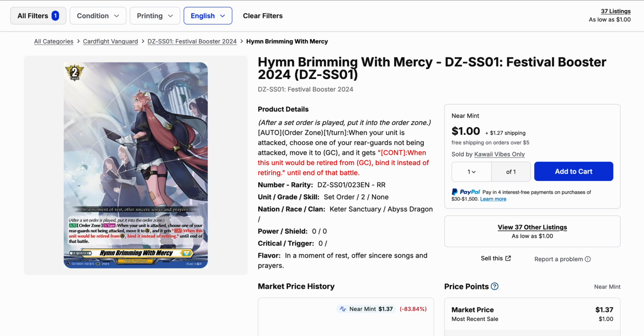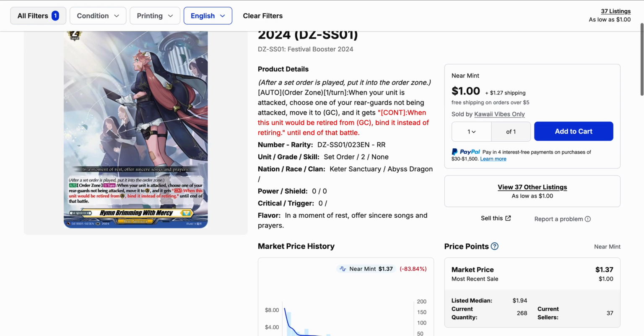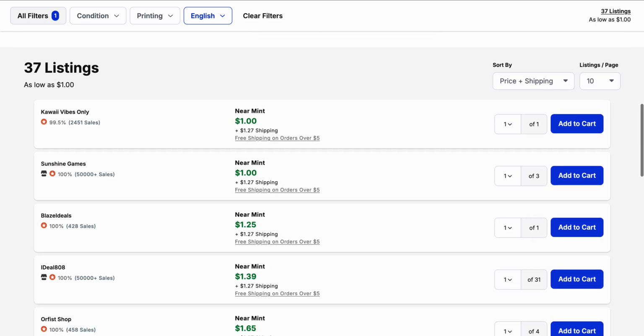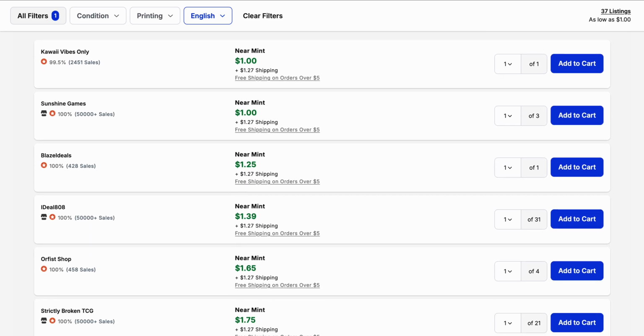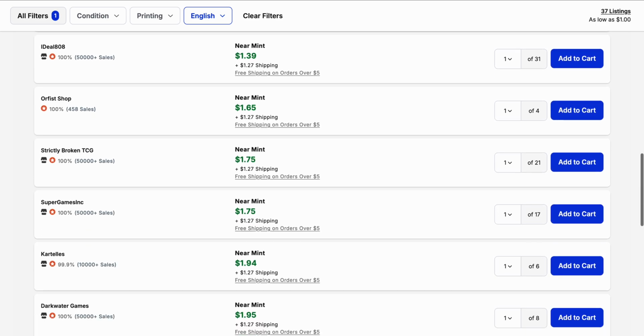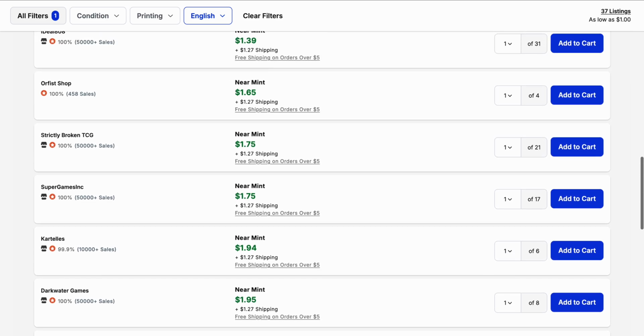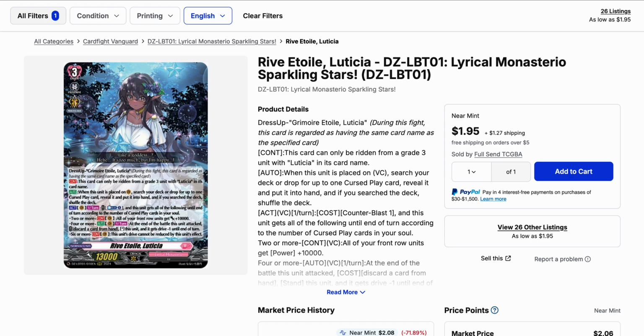The corresponding order for Financer, Him Brimming with Mercy, also has over 37 listings and a base of $1. That one was also pretty expensive on the offset, but dropped off pretty drastically to a market price of about $1.50. This one is also up in value in comparison to its base value, consolidating closer to $2. So it's really just a matter of what the base pricing is for those who don't do their free shipping gifts. Now going a bit into Lyrical Monasterio.